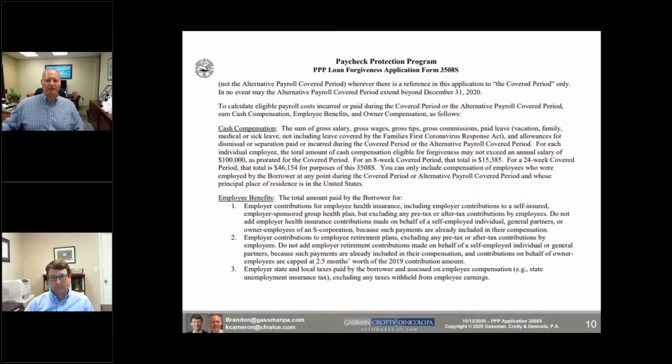It kind of surprised, I think, all of us that the documentation requirement was in there. And we'll have to see if they come up with another one that maybe is for loans of 150,000 or less, or something along those lines as well.